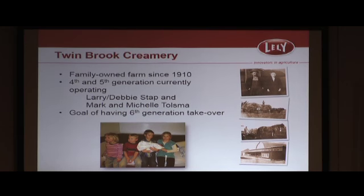And one of the things that we found interesting is that when my great-grandfather was farming, his brother was just down the road, and he used the name Stapp Dairy. So my great-grandfather had to come up with a new name. On both sides of the road, there's 2 big ditches, and so the road is called Double Ditch.